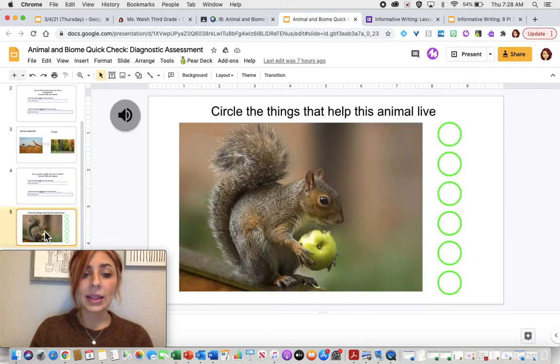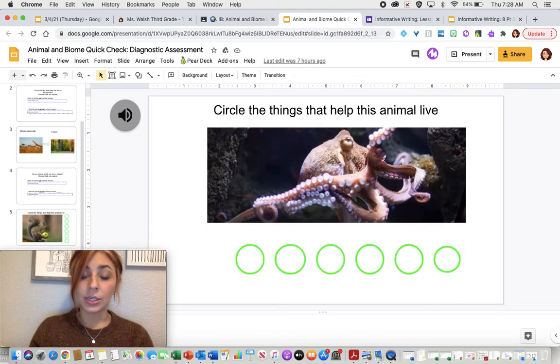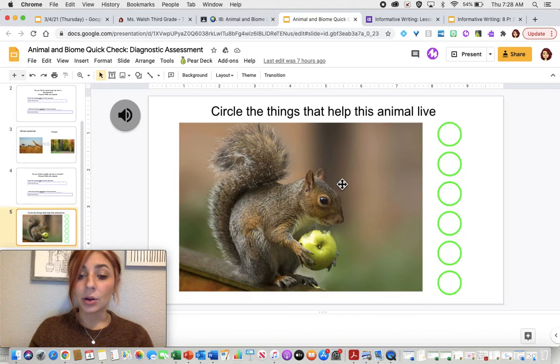All right, and then for this job as well, again, Mr. Gibbons has his audio. He's going to be asking you to circle the things that help these animals live. So you're going to go ahead and circle. Use as many circles as you need, and click and drag for all the different adaptations you notice that the animal has that help keep them alive.